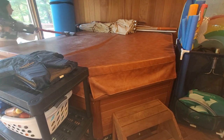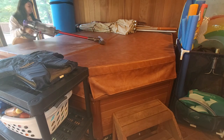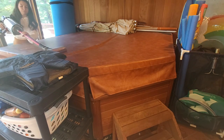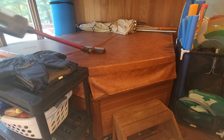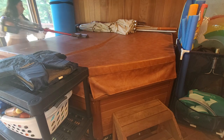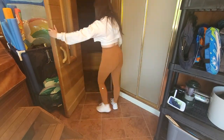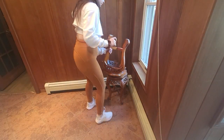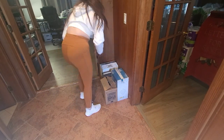Now, I did not tackle this all in one day. That's why you see all of my outfit changes. This did take me about 3 or 4 days. I did my pile system, and then I realized that I needed a couple of things like shelves and organizers, and I really just had to gather my thoughts and think about what I had and what I needed to put into a space that would work. And this is what I came up with.